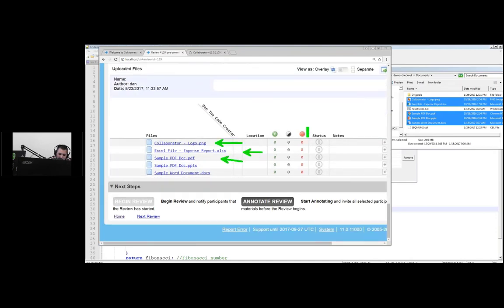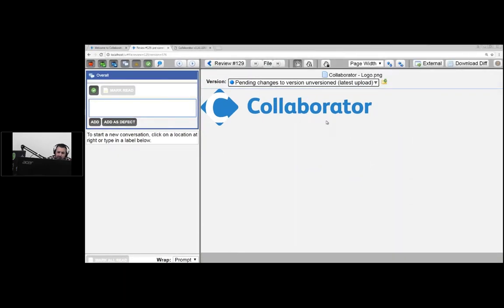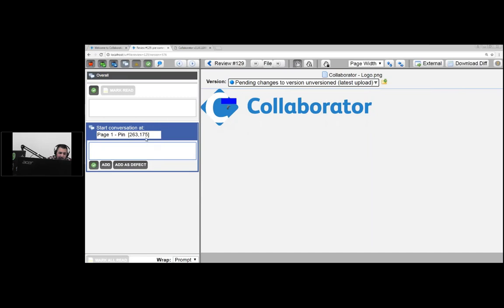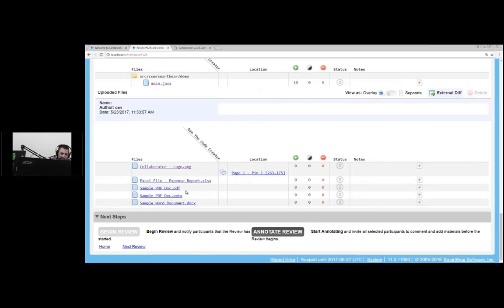And right now these files will have a status of 0, which means, hey, they haven't been modified. There's no actual diff here, and if I zoom in on one, it's just one file. A lot of people don't realize that with Collaborator you can review images, and I could go in and click on this, and I could say, we like red better, please change it. Standard review process like you saw in the Collab 101. I can put a comment or a defect, doesn't really matter. And Dan, the code creator, is commenting on his own review, but that's fine.